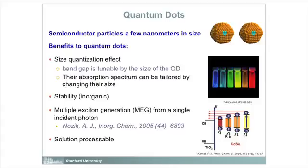So bigger particles absorb more in the red, smaller particles absorb more in the blue, and this is through a quantum mechanical phenomenon called quantum confinement. And here's an example from the literature of different colors of different quantum dots. Same material, just changing by size. They're stable, and there's some other phenomena that people have reported that make them also attractive. But the main point here is, just as an absorber for something like a photovoltaic, we can tune the band gap just by taking the same material and making it of different sizes.